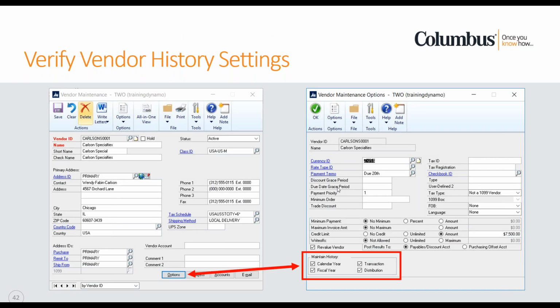To verify the vendor history settings, this is under Purchasing, and then in the setup area page, under Cards, you'd find Vendor Maintenance. Here we can look up the vendor that we're concerned about, click Options, and be able to see that Maintain History. Again, by default, they are all marked. We just want to make sure nothing got unmarked during this process. You can also verify while you're in there that the tax type is set to not a 1099 vendor, or if it's set to miscellaneous or interest or rent, I think is the other.